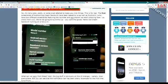So I hope I've given you a little bit better idea of what to expect with Android in the next couple of months. The Nexus Prime is going to be a monster phone with monster capabilities, and it's going to be running Ice Cream Sandwich, which sounds like a great step in the right direction for Android.